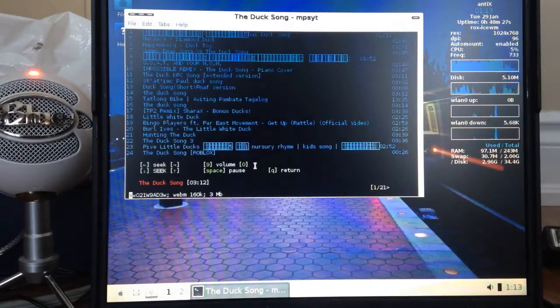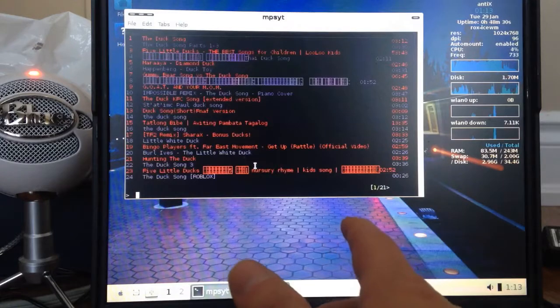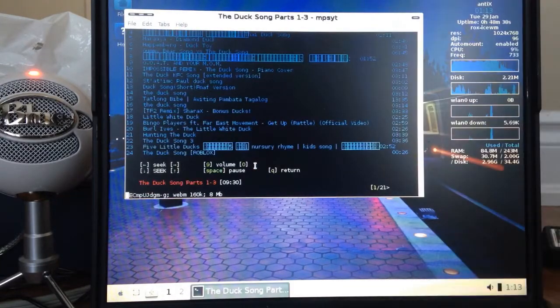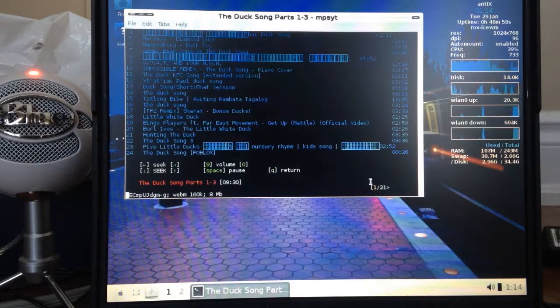Pause. Huh. Okay, that's for number two this time. So seeking with arrow keys, volume with the number keys, space is to pause, Q is to return, but there's no actual playback of the video. Is it doing something now? Yeah, it's playing. Okay, so this is kind of disappointing. It's playing the song, it's playing the audio track, which is good if I was just interested in that.